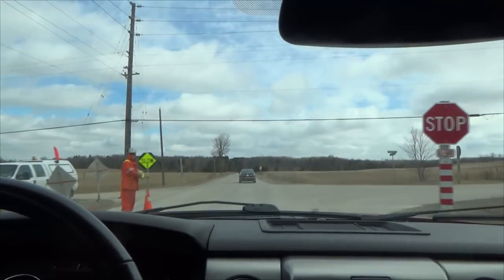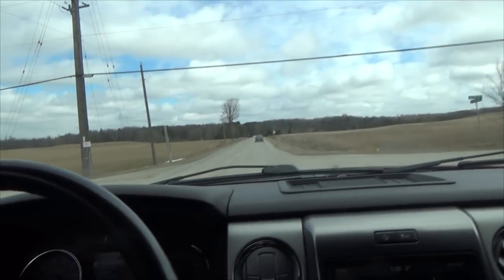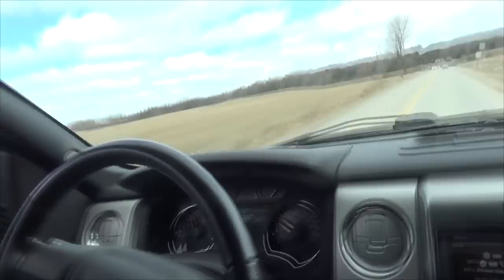Oh, they're cutting a lot of trees down here. Clearing the place out. So, hey bud, I don't think that guy shaved it either. Of course, I guess I didn't either. Huh? So yeah.